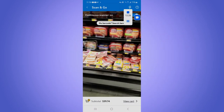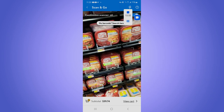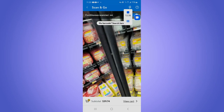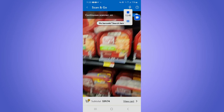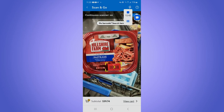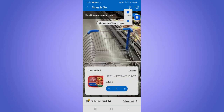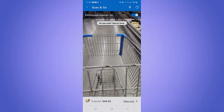And you'll notice here that the scanner is trying to scan it, zoom in on the price tags on the screen. I don't want to do that. There we go. I grab my pastrami and scan the specific barcode. And now I believe I am heading over to the bread aisle.